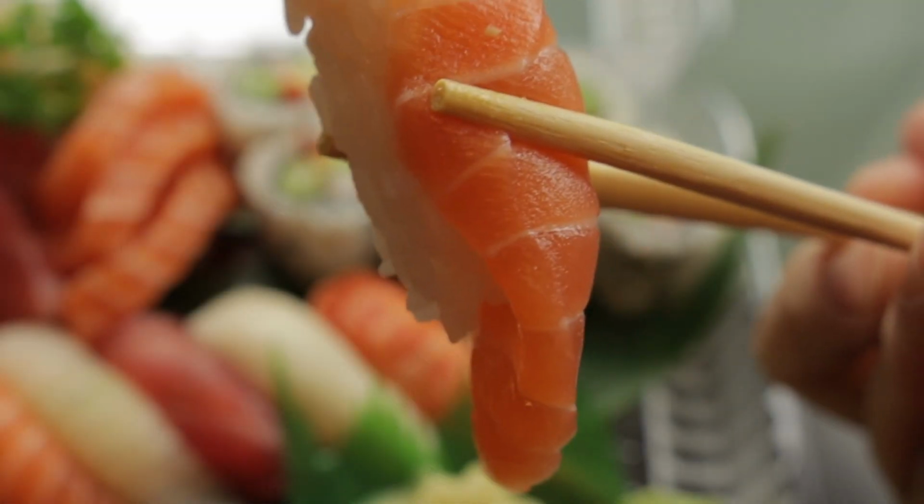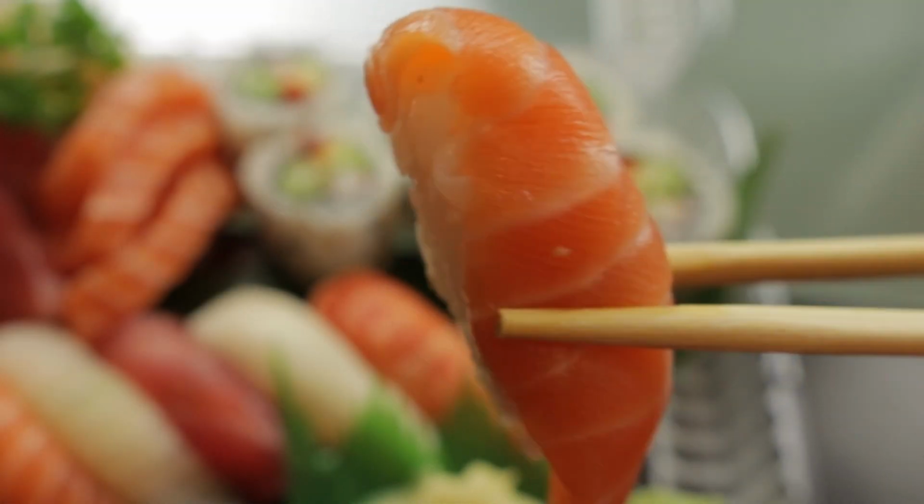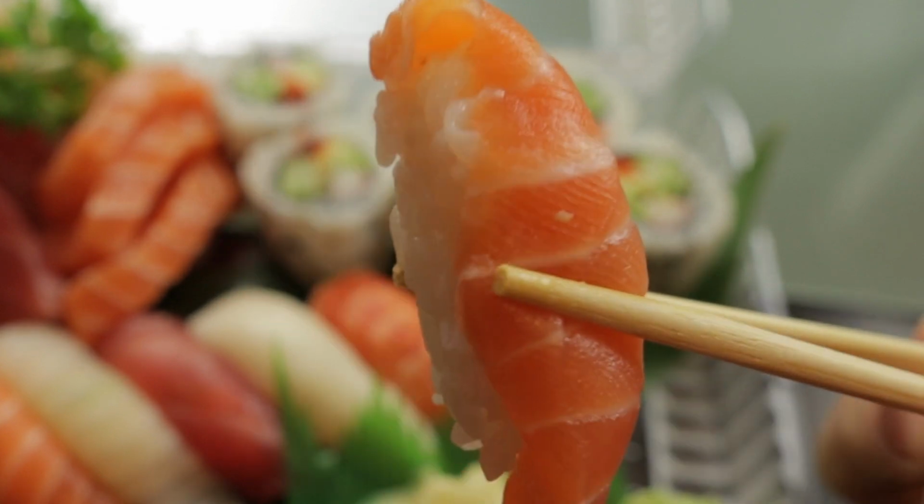Moving on to the sushi, you'll notice that they don't overwhelm the sushi with rice. They have a nice thin slice of fish on top of it. Let's try this. That's a nice balance between the rice and the fish. I can see why Berkin and Lara like this.